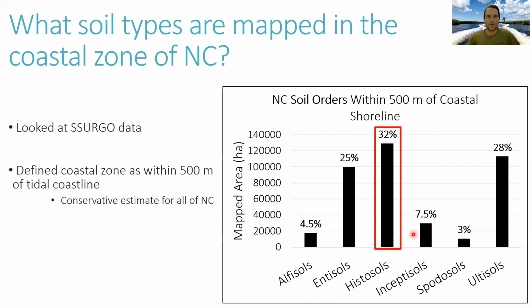And so what we did is just query the soil survey data from SURGO. We took it into GIS and we buffered the current tidal shoreline from NOAA by 500 meters. So anything within about 5 football fields of the tidal coastline in North Carolina was pulled from this database. And this is a conservative estimate, as you saw on the last slide. There's way more area that's going to be affected by sea level rise over the next century or so. But when we did this to get a conservative estimate of what the proportion of different soil orders are on the coast, this is what we came up with.